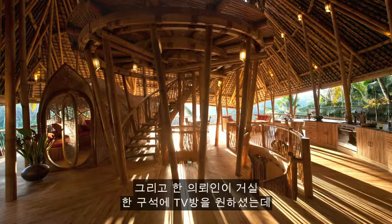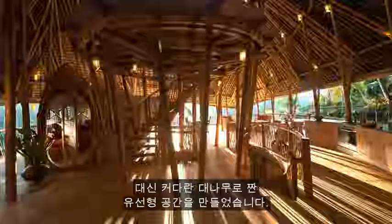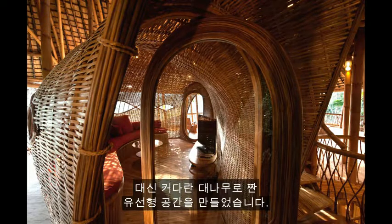And one client wanted a TV room in the corner of her living room. Boxing off an area with tall walls just didn't feel right. So instead, we made this giant woven pod.